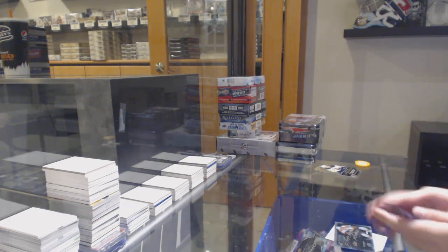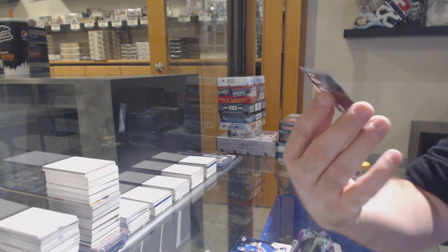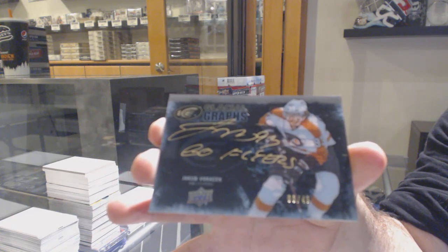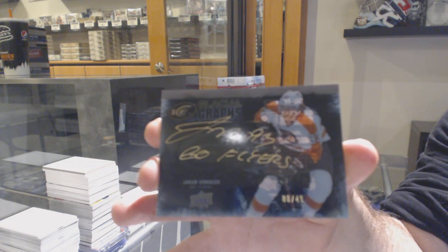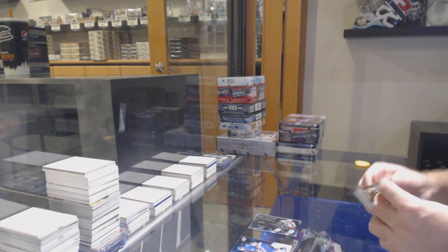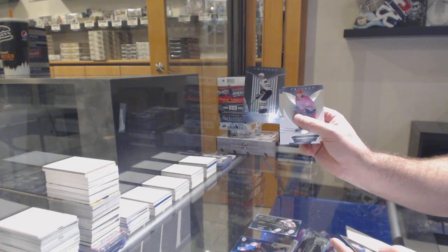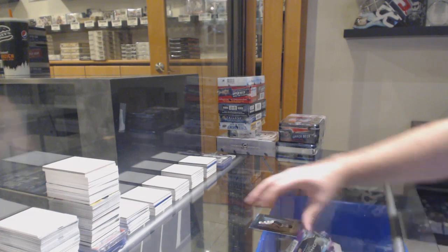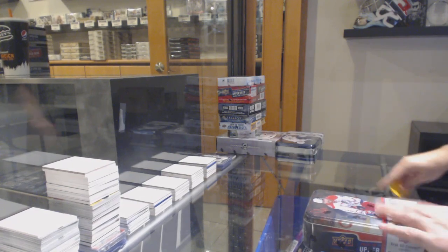Woohoo! Very nice. We've got number to 49, Glacial Graphs for the Flyers, Jakub Voracek. Number to 49 for the Flyers, Voracek. Sick. There we go. That's why I like putting these packs in here. And a black rookie number to 99 of Joki Haru for the Hawks. So I literally open up boxes, put the packs in there. So that is why I like them. There's bound to be some really cool stuff in there for sure.